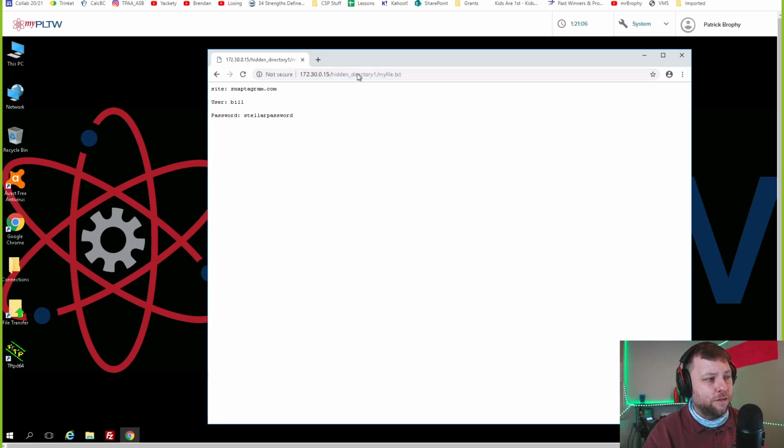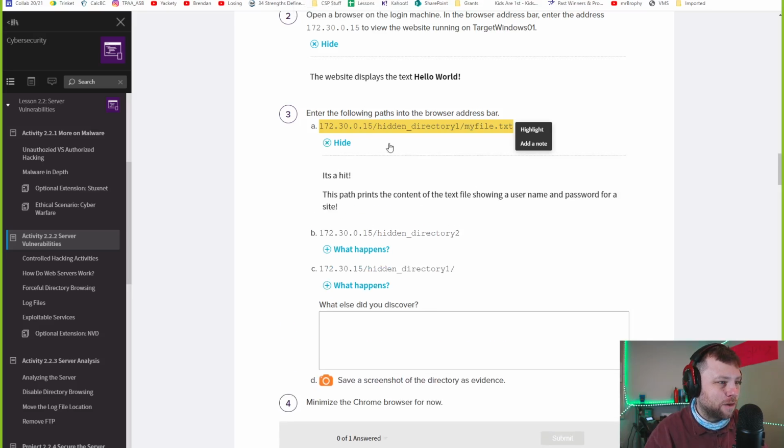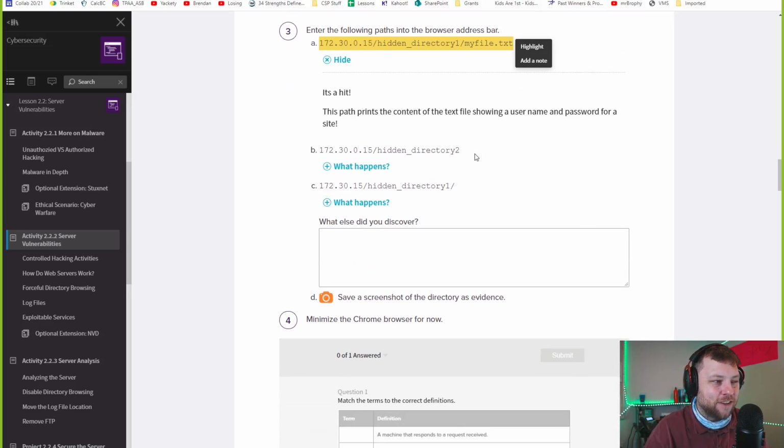All right, I can open up this. So the first thing was just the website. Now I've just typed hidden directory in my file, and I get this: username and a password. Uh-oh. Well, so I probably got to something. I know that's kind of lame, kind of hokey there, but that's the idea is that, hey, I got to something I shouldn't have got to.